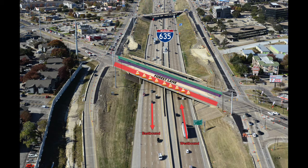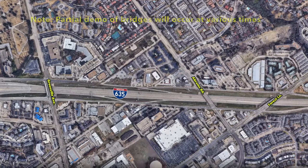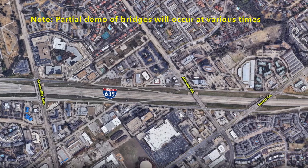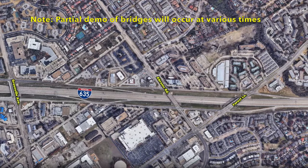You'll see a similar traffic shift and bridge removal sequence for the Greenville and Abrams overpass bridges as well. Existing traffic along Greenville Avenue and Abrams Road will be shifted to the right side of the bridge, while the left side gets demolished and built. This year's first quarter will have all 3 bridges under construction all at once, so if you work near this area, be prepared to see more changes as you're driving by.